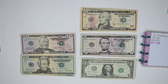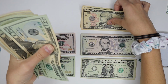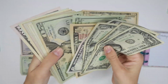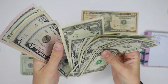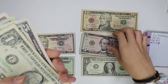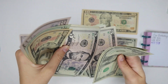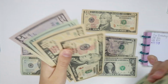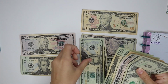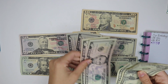Now moving on to our birthdays, we have to add $38. So I'm going to 20, 30, 5, 6, 7, 8, and I think I can take some of these ones out and add a 5. We need to sort this because this is not going to do. Okay. So far we have 50, 70, 90, 110, 120, 30, 140, 152.